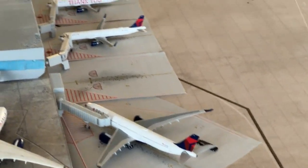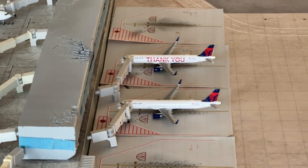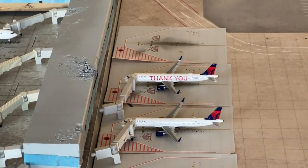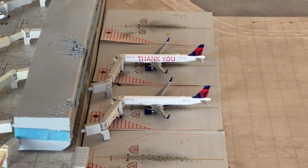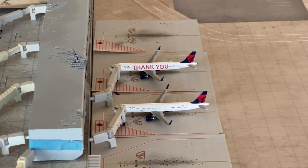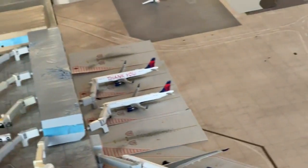over to Honolulu. And then we have two A321s that round out this side of the gates. So the first one here is currently coming in from Pensacola, and now it's going to be making a flight today over to Houston. And the second one is currently coming in from Tucson, and now it's going to be making a flight to Louisville. So definitely quite a nice array of aircraft right there.